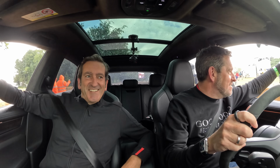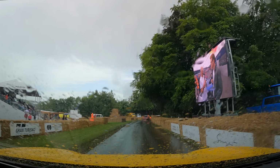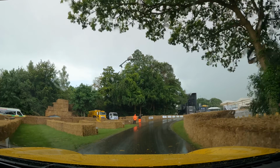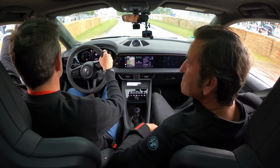It's really wet out there, isn't it? Oh my days, they're die-hard fans. Poor guys. Yeah, this is all of the stuff here in Morecambe. This is the infamous corner. You can see the layers of bales. Last year the car went through all 5 rows of bales. Really? They go straight on. It's a tricky corner, isn't it? Yeah, the window's up now. It's really horrible.